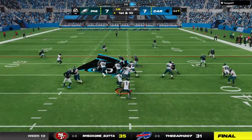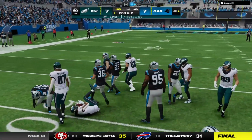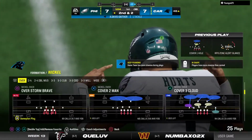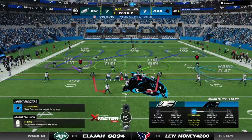From the gun, they'll try to run it. And he'll get across midfield and into Carolina territory. 8 yards on the pickup, and now they'll have some options on second and short.